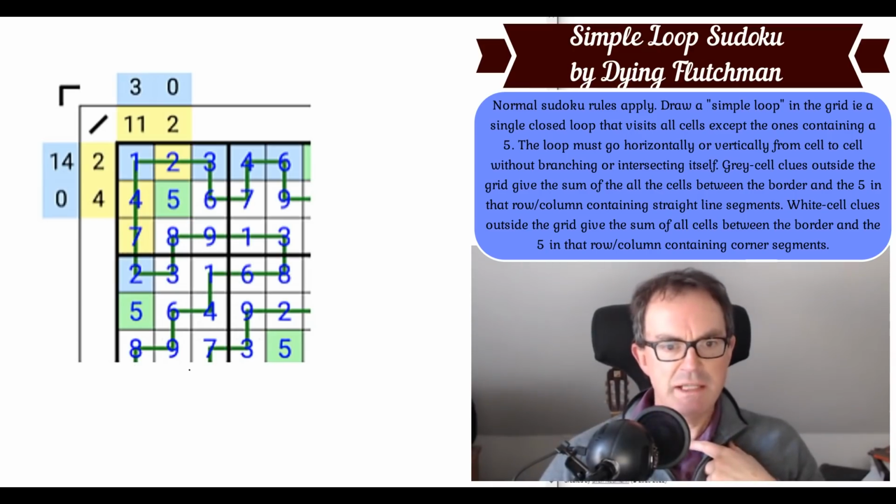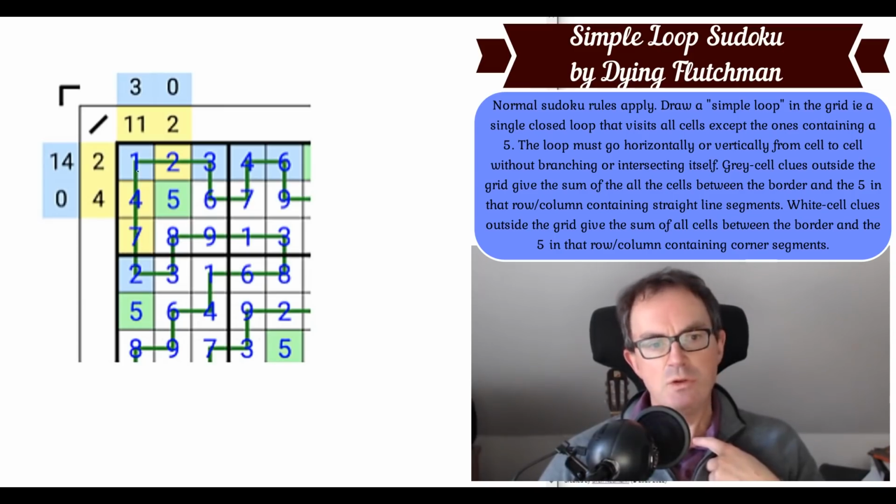I can see there's a green loop that's being drawn in this grid. Let's try and understand the 0-4 clue. Actually that's quite straightforward. That's saying that between the border and the 5 in the row, there is actually only one digit. It is a 4, and the loop as it passes through that 4 is not turning. It's just going in a straight line. So that's why I think this digit is a 4 and this digit is a 0, because there are no turning cells between the edge of the grid and the 5 on the loop.